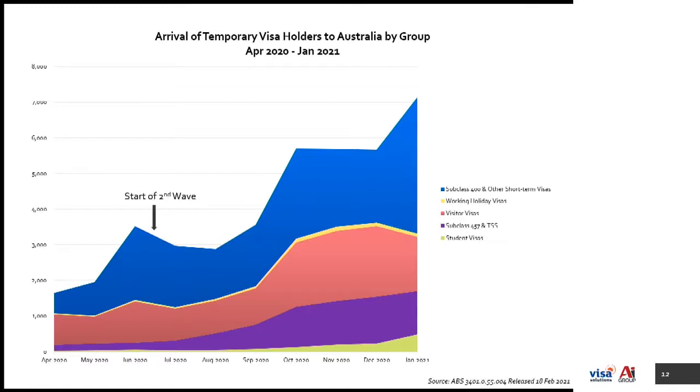Outside of that, you can see the larger blue area is the subclass 400, the short-term work visas. The department's been very responsive to make sure employers are able to get skilled people through, and we've seen a growth in that. And the TSS, and the old cohort of 457s, but really the TSS applications, have gradually been increasing since about September. So that's good for employers. The growth in the blue band and the growth in the purple band is very good for employers. It means they're able to get access to their key staff from offshore.